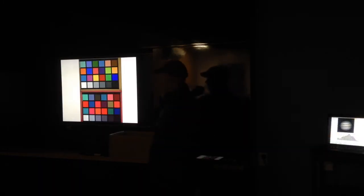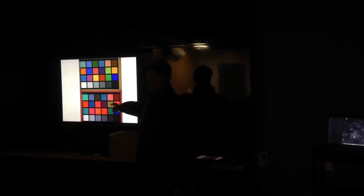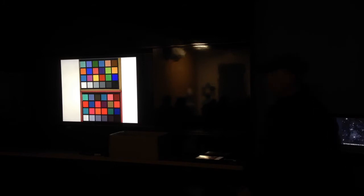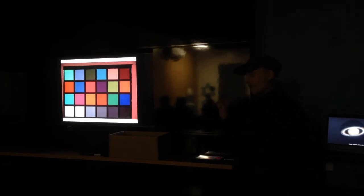So this is what the UHC filter does. It takes all of that and just passes those ones. You can see the effect on the colour checker. This is the colour checker in white light, and this is it in the UHC filter. You see it changes some of the colours significantly. So I photographed the image in sodium light with the filter and without the filter.